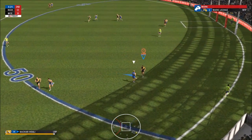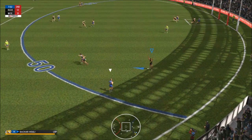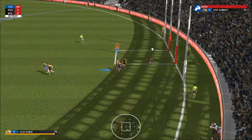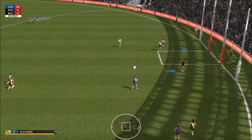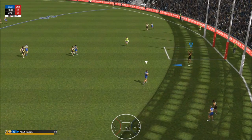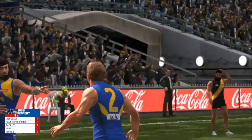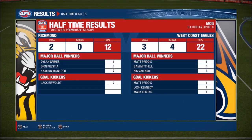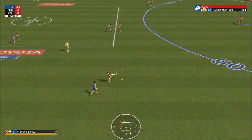This time West Coast are heading forward again, and Mark LaCroix takes the mark. He'll go back and he will line up for goal, but he will just look to pass it to a better positioned Josh Kennedy, who can go back and kick this goal. You just about put $1 million on him to kick it from there, and of course he does. Josh Kennedy puts it through and gives them a 10-point lead at halftime with a bit of a comeback in that quarter. We really need to get going now.